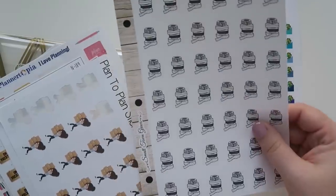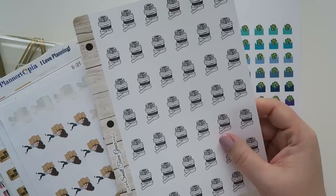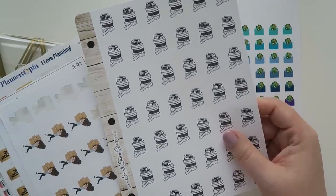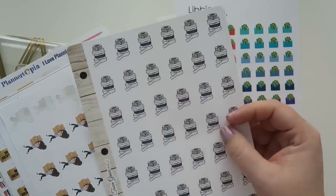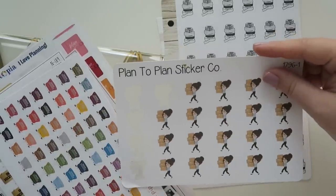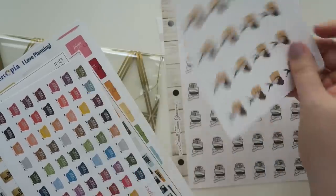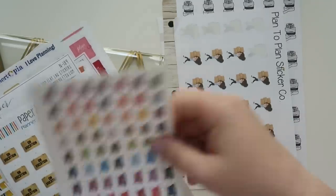These are from Small Town Grace. I love her shop. If you guys like hand-drawn things, she has tons and tons of really cute stuff. These are just some black and white little washi roll stacks. Plan to Plan Sticker Co., more like girls that are going to the post office and dropping off a bunch of boxes, because I feel like I do that all the time.